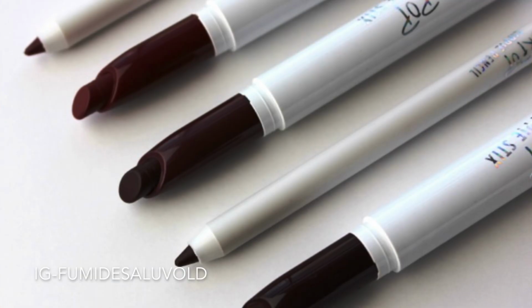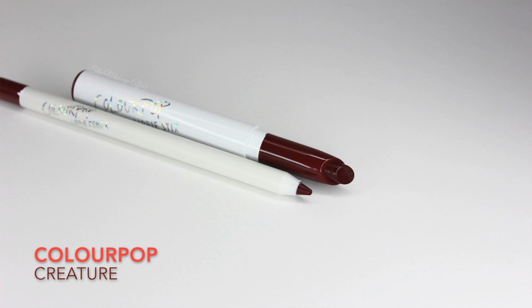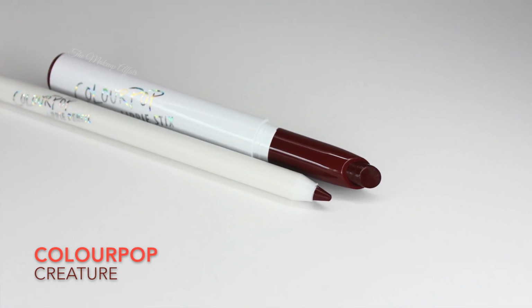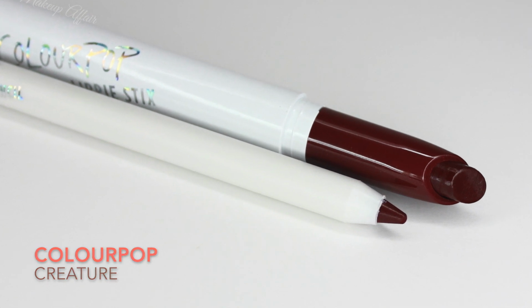Okay, now I have a particular lip pencil from Colourpop. Mm, this is everything. Creature. I love to smoke out my eyes with this color. It gives a kind of decadence that black no longer gives me. I don't know how else to explain it. I line my under eye, I smudge it a little bit, and then I go in with Jet Black, and it is everything.